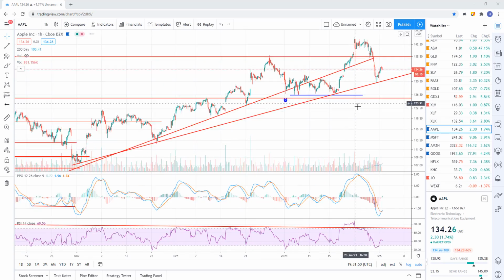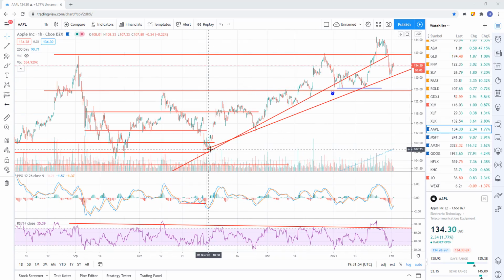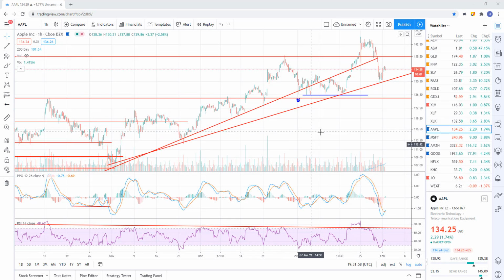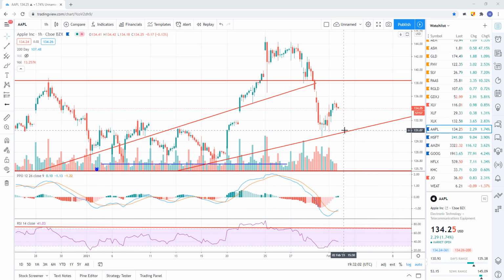What I'm looking for now is a breakdown of this trend line. This one's kind of coming off this November thing, but we've had four reactions now. You've got one right here, one there, and then the recent reaction. So a breakdown of that right there, about 130.88, is kind of your next sell signal on Apple. And if a QQQ short is going to work, you're going to need to see Apple break down. So watch for that.